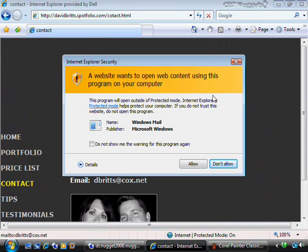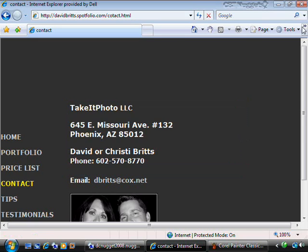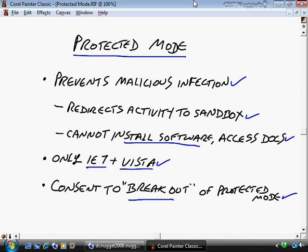When I click on that, what's happening is, remember, this involves temporary internet files, and it's been working in the sandbox. But as soon as I try to access something and break out of protected mode, like opening up Windows Mail to email this guy, then it will prompt me like this, and we see that it's yellow. Anytime it's yellow at the top there, that means even normal users will be able to respond to this and allow it. You don't have to be an administrator. If it were red, then in that case I would have to be an administrator to be able to do that. But that's just an example of how protected mode works.